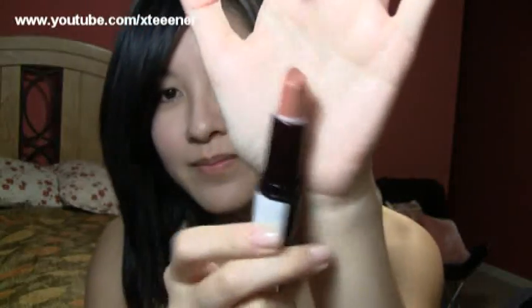Another one of my favorites that you guys have probably seen and heard me use over and over again would be this Rimmel Lasting Finish Lipstick in Birthday Suit.